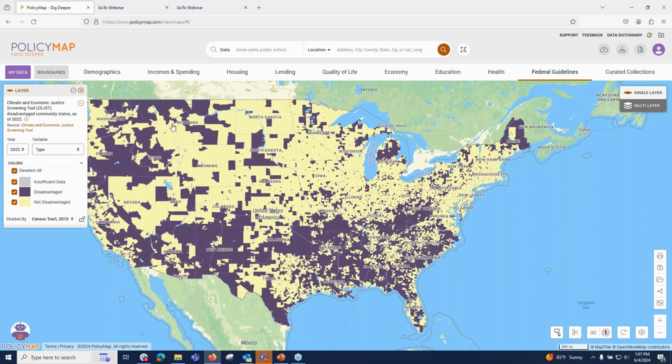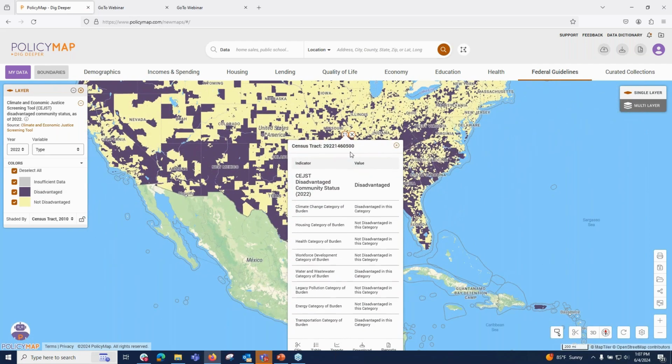And as many of you know, to be considered disadvantaged, a census tract must meet a socioeconomic threshold and meet one of 9 categories. If you click on any of these, you can find out that this particular tract in the center of the country is disadvantaged. The 9 categories of specific burden that EPA is looking at are climate change, housing, health, workforce development, water and wastewater, legacy pollution, energy, and transportation. This particular census tract is disadvantaged on a number of categories: climate, water and waste, and transportation. And because of that, it gets the overall category of being disadvantaged.